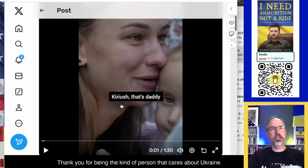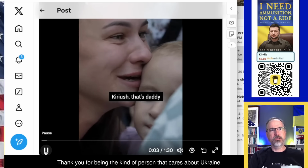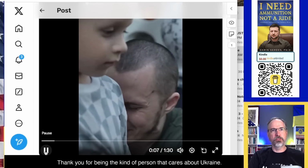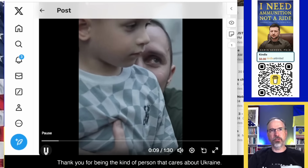All right, this was a soldier who was returned as a POW and getting to meet his wife and his daughter. His son's already grown, but he was just exchanged yesterday.